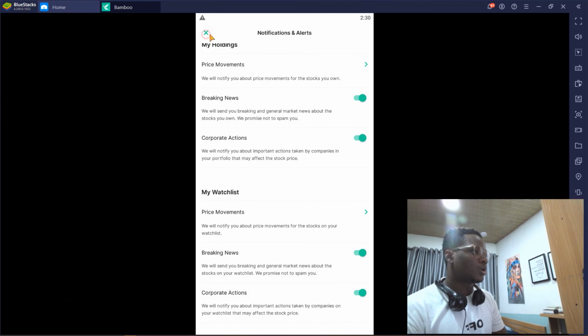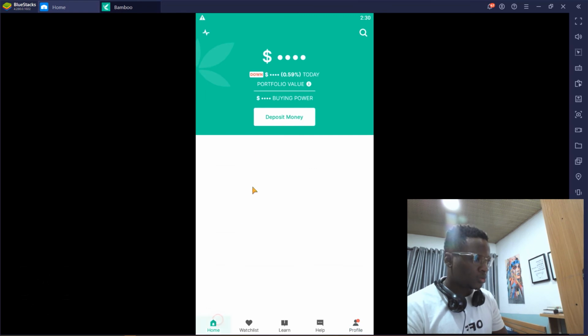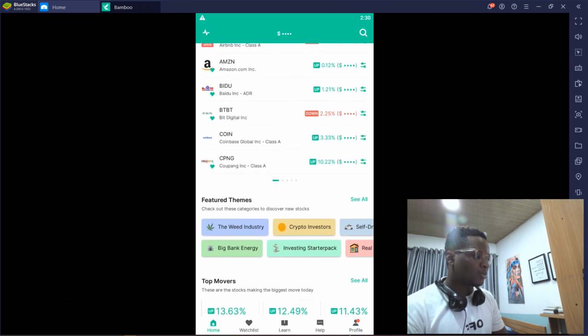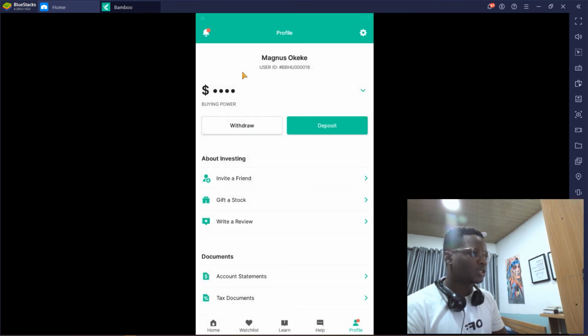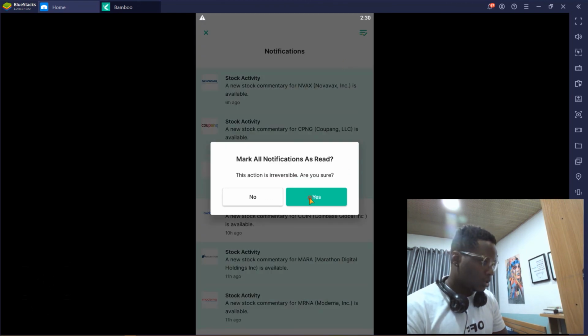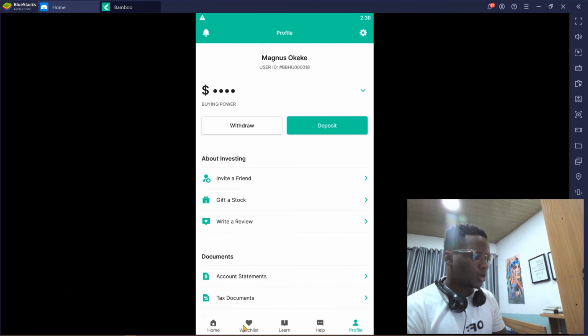So yeah, that's basically how you set the price alerts for stocks on the Bamboo app. Whenever something happens, you're going to get a notification here. You're also going to get the notifications on your phone as well, like at the top of your phone, just like you get notifications from Instagram when your picture is liked and all that. So I'm going to mark all of these as read, and I'm going to go back real quick.